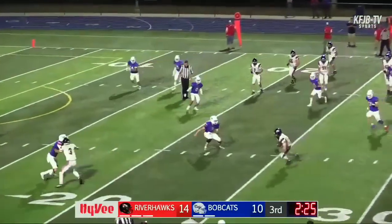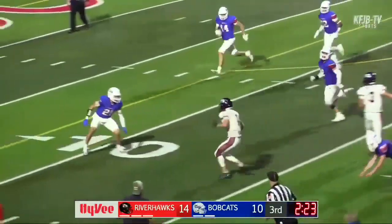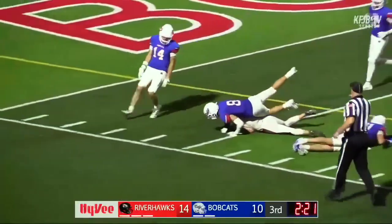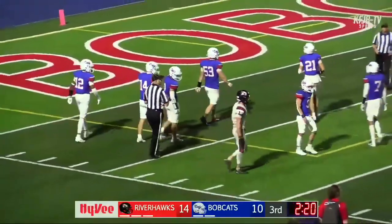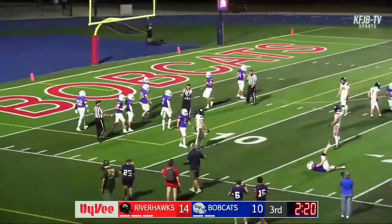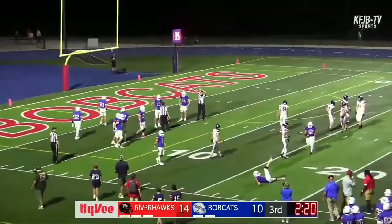Fake the handoff to Mason. Come out to the near side to Hobart. And he'll fly past Jamison Niehaus, who's down on the turf with maybe a cramp. And Hobart's down to the 5-yard line after juking out Jamison Niehaus.